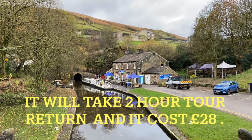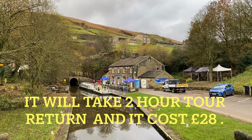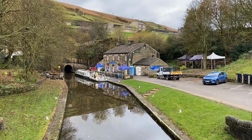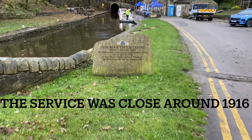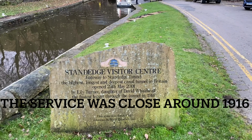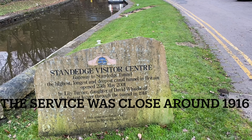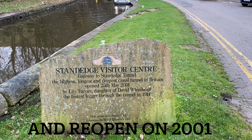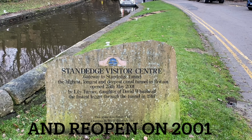So, there you are. That's the longest canal tunnel. Well, I'll tell you on that stone down there. In England. So it says here, Gateway to Standedge Tunnel. The highest, longest, deepest tunnel in Britain. Opened 25th, 2001. Lily Turner, daughter of Gerry, the fastest legger through the tunnel in 1914. Don't know what that means.